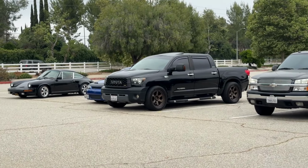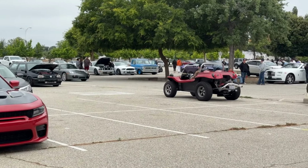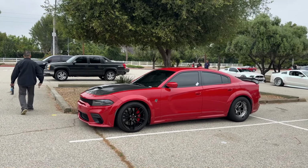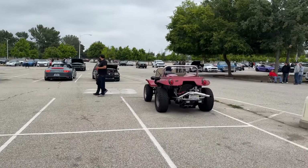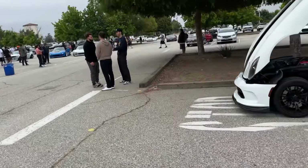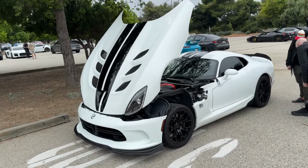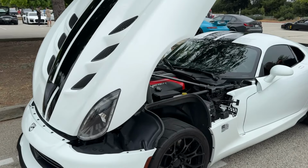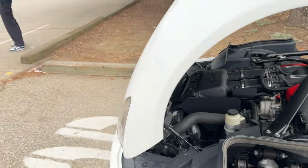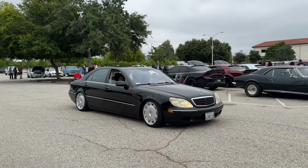Doing pulls in front of the car. Got the Tundra sitting on the TEs. We see you, bro. This GTA Vice City, bro. Got the Hellcat. Listen to that idle, though. Viper posted up. Big body.